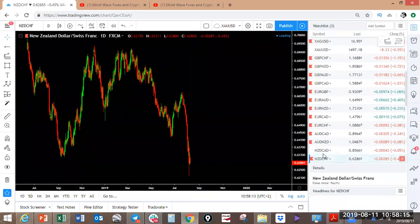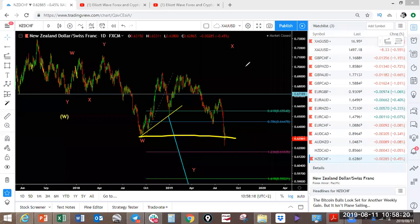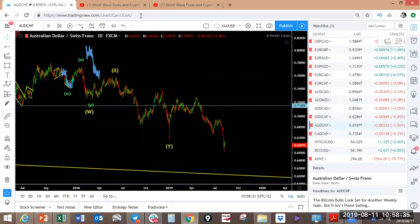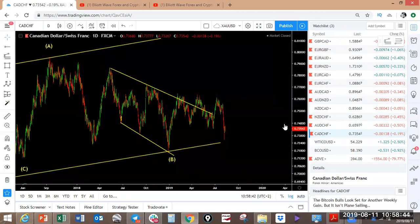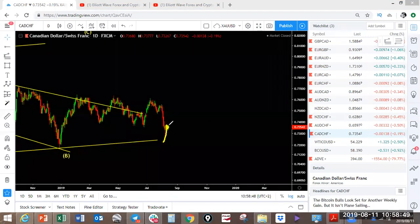NZDCHF. Are we going to break this low here? Or are we going to make a bounce and then down? I believe we're going to correct at current levels and we're going to go one more down. That's NZDCHF. AUDCHF, same with the AUDCHF, we're still looking for further downside. CADCHF. Got a bit of a bounce here. Wait for corrective structure and wait for this. Could be a three-way move to the upside and then one down again.